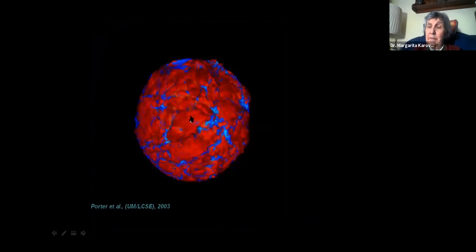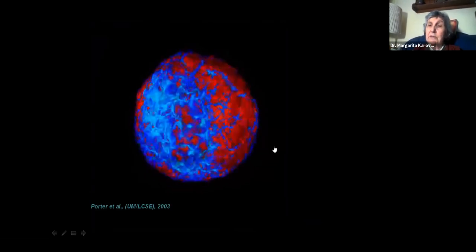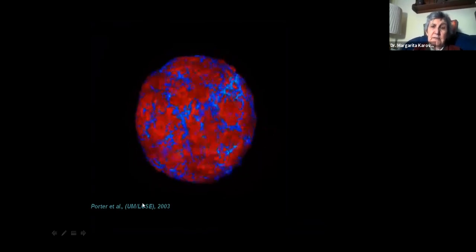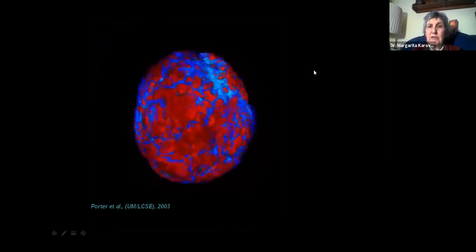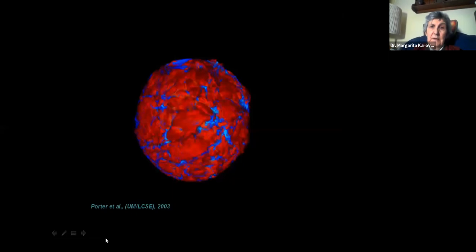Mira itself is a pulsating AGB star. The star pulsates with a period of 332 days. It's quite repetitive, and it's shown in this Porter et al. simulation of the star. You have structures on the star that are also due to this convective underlying envelope of the star, and it's showing as these supergranular structures on the star.